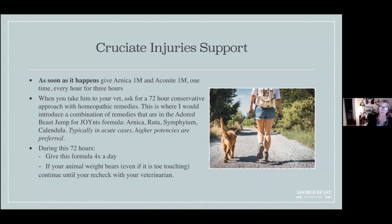If your animal weight bears, even if it's toe touching, continue giving these remedies until you get into recheck with your vet. So let's say your recheck, because everybody's so busy, is not for 5 days or 6 days. Then instead of giving it so close together, I would still give it to them 3 to 4 times a day until you wind up seeing your veterinarian.